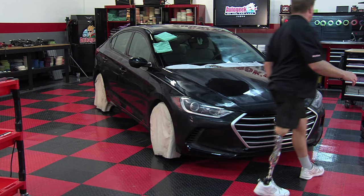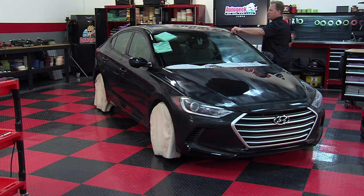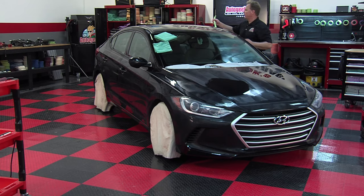So what I really like about that easy wipe off is after, say, you've done a car like this by yourself, you're tired. Who wants to wipe something off that wipes off hard?